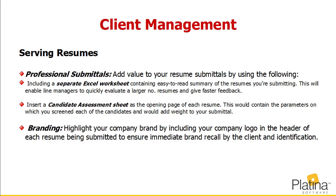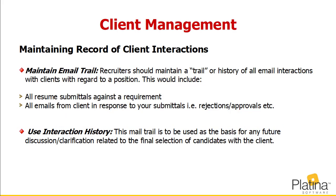It is important for recruiters to maintain a trail of all email interactions with clients with regard to a position. All resume submittals and all client responses should be recorded for future reference. Mail trails can be used as a basis for all important discussions related to final selection of the candidate with the client.